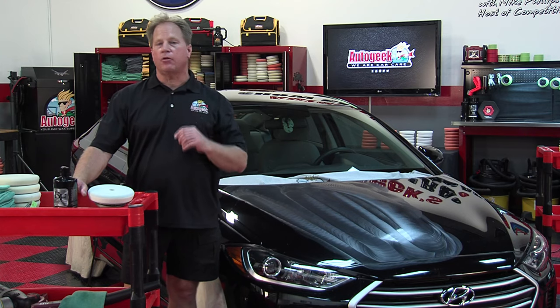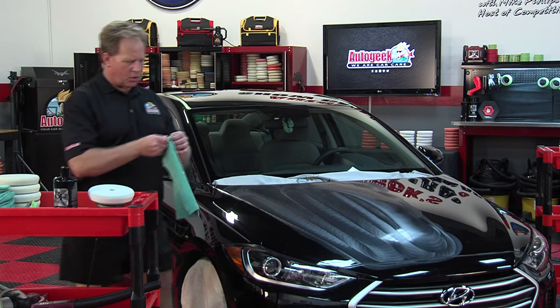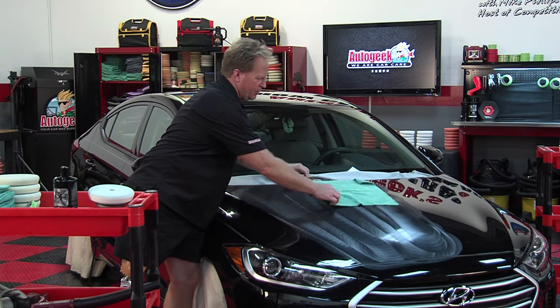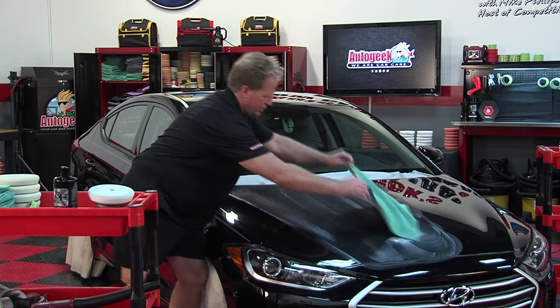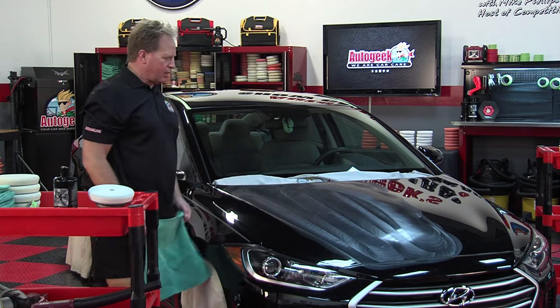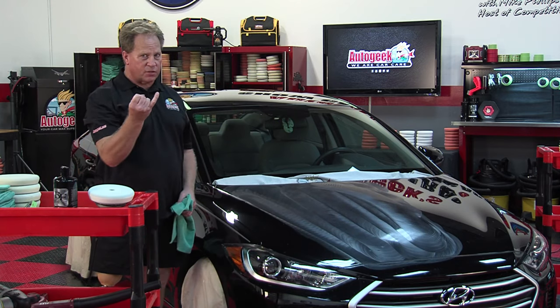But that is a textbook example of how you can use the Beast. Look, if you're new to this, then sure, work smaller sections like that. After you do that section, do that section, then do this section and this section. But with a tool like that, a gear-driven orbital, you can tackle a huge section as long as you're using great abrasive technology.